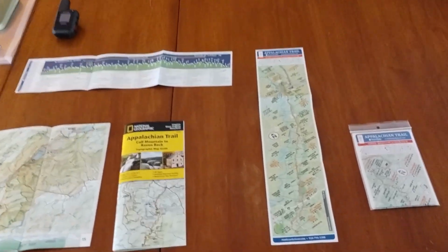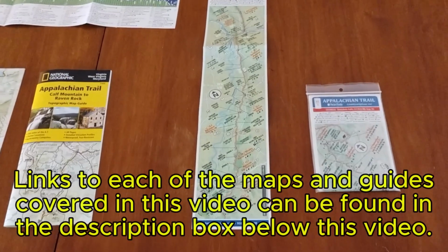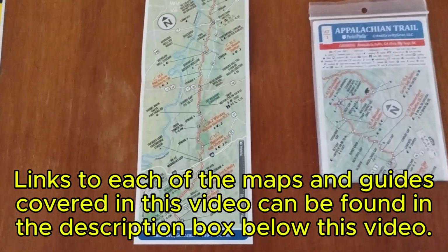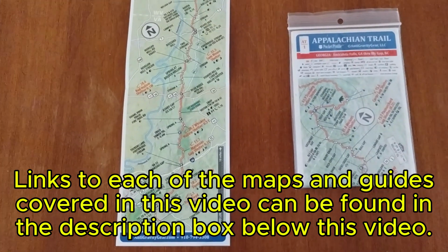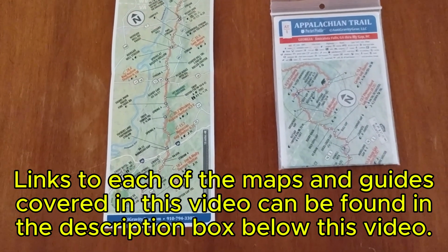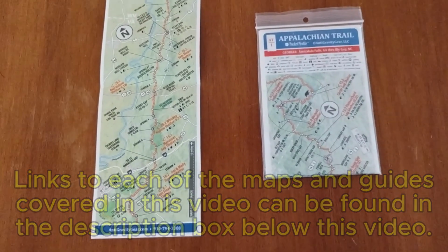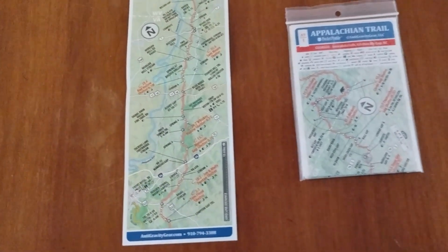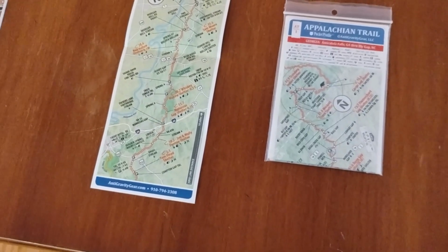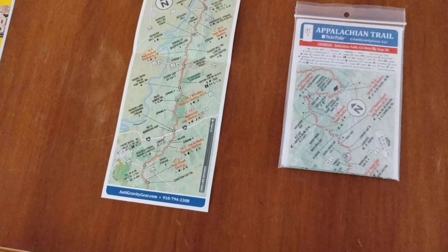So for starters, I started off planning my hikes using the Appalachian Trail guides from Anti-Gravity Gear in part, and the AWOL guide, which I'll show you in a minute. So the Anti-Gravity Gear guides have two sides to them. They each cover a section of the trail that is about 100 miles long.